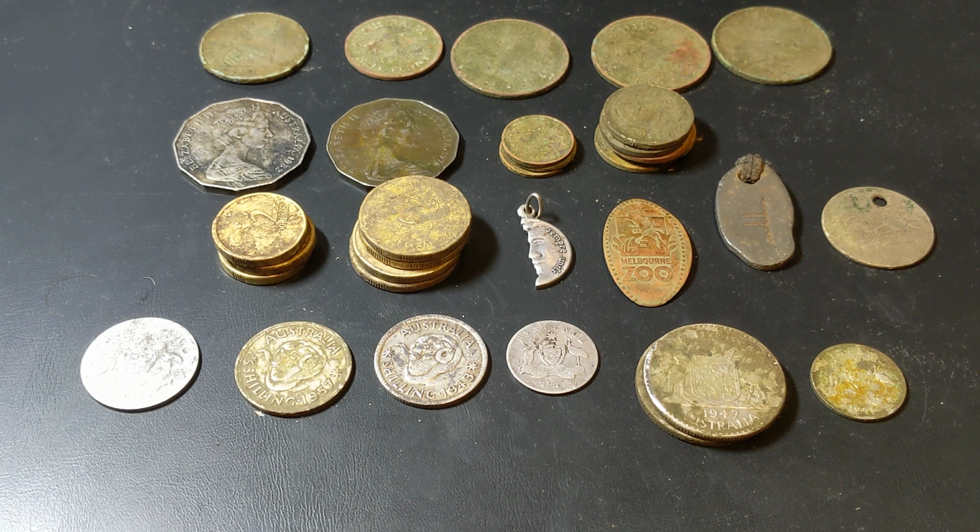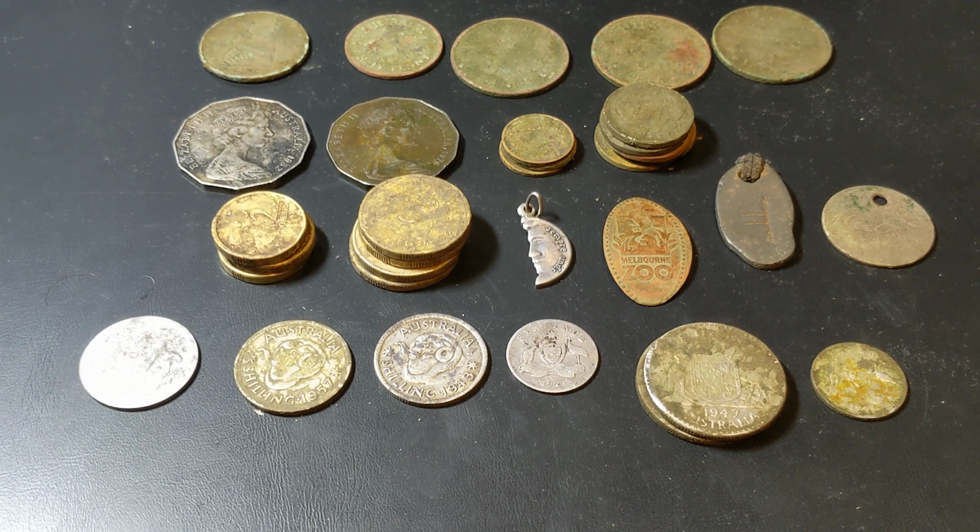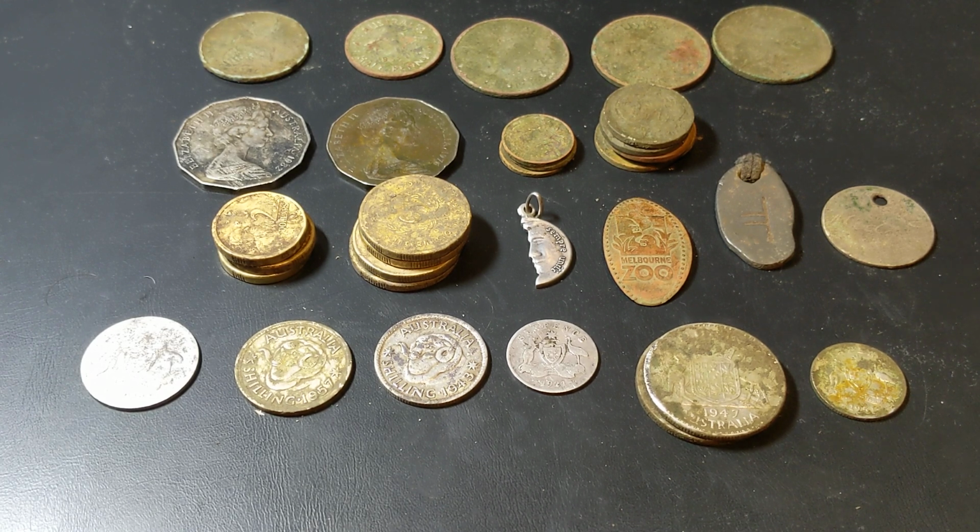And that's what I'm going to continue to do from now on, because I've tried, say, going near rivers or going in the open field, but this week I focused around old trees where people like to shade or sit or just relax, and that's where I found the majority of these coins.